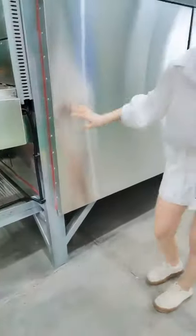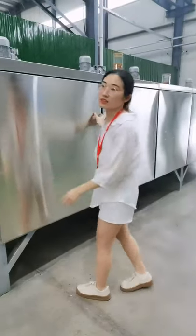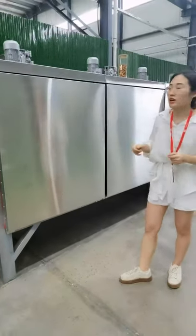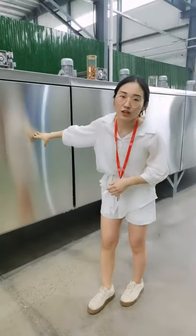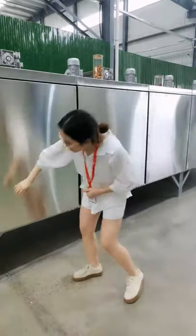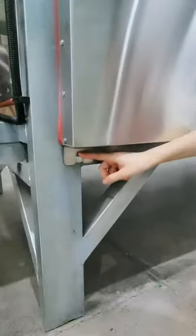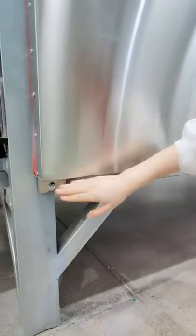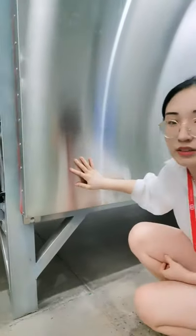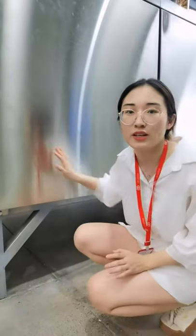One more detail of this machine. We can see that this machine has different doors, and each door is easy to open for maintenance and repair. You can see that this one can be opened. If some problem happens, you can open this one to check what the problem is. So it is very easy for you to maintain and repair this machine.